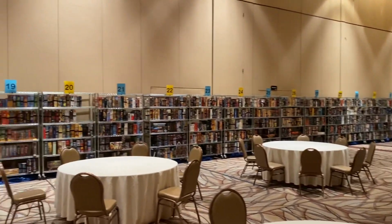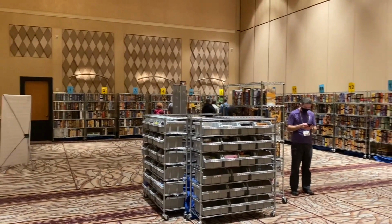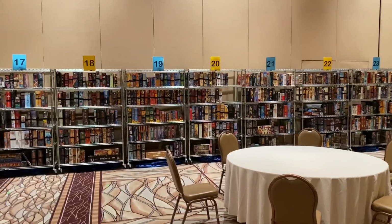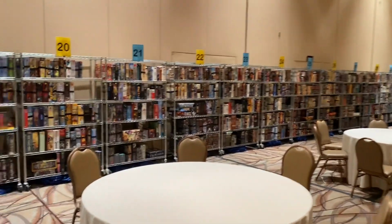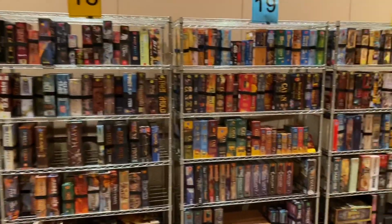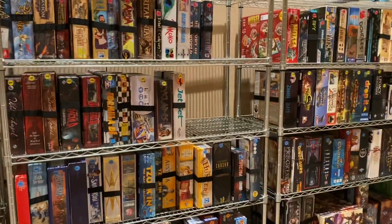Now this is the game library. Basically, everything in here is available for checkout. They ask that you keep it to about 1 to 3 hours for actual use. Obviously it depends on the game. They do understand that some of them take longer, but just all sorts of stuff.